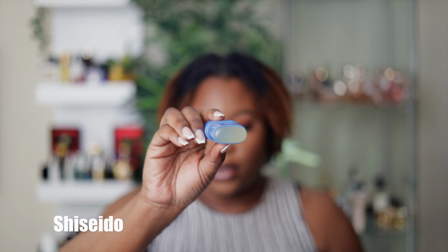And look at that. Okay, so this one runs for $30, but you guys, it is the best $30 I've ever spent because you literally just swipe it, swipe it, swipe it, swipe it, swipe it. Works amazing under makeup. I have it on today and it doesn't disrupt my makeup. I don't break out with this. Love it. It is a must have.